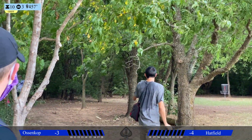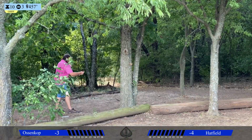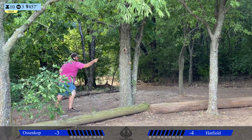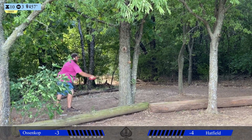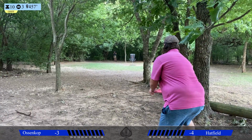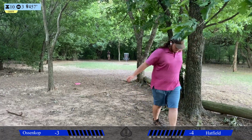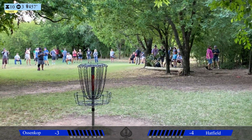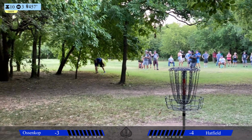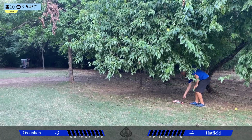If you haven't picked up on it yet, Gavin throws like 16 destroyers, a T-bird, a Rock, and a Roadrunner. That's about it. Okay, so he's putting from about probably 60 feet. No, probably about 50 feet. Oh, no. Whew. He's not going to like that one. Oh, boy. You can see he's complaining to his caddy over there about something, but newsflash, Gavin, nobody cares.